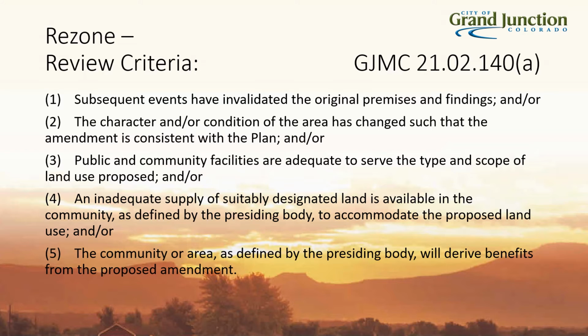The second criterion is that the character and/or condition of the area has changed such that the amendment is consistent with the plan. The character and condition of the immediate area of the Falls development has not changed substantially in recent years. The Falls continues to exist as a planned development without a current plan.